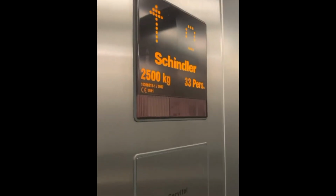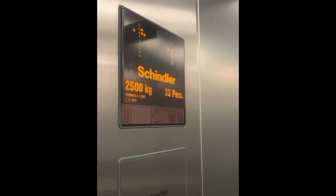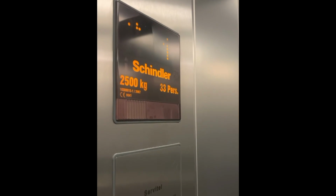We'll be exiting from the other side this time. In other words, this one. Floor 1. Rear doors opening. And that's it.